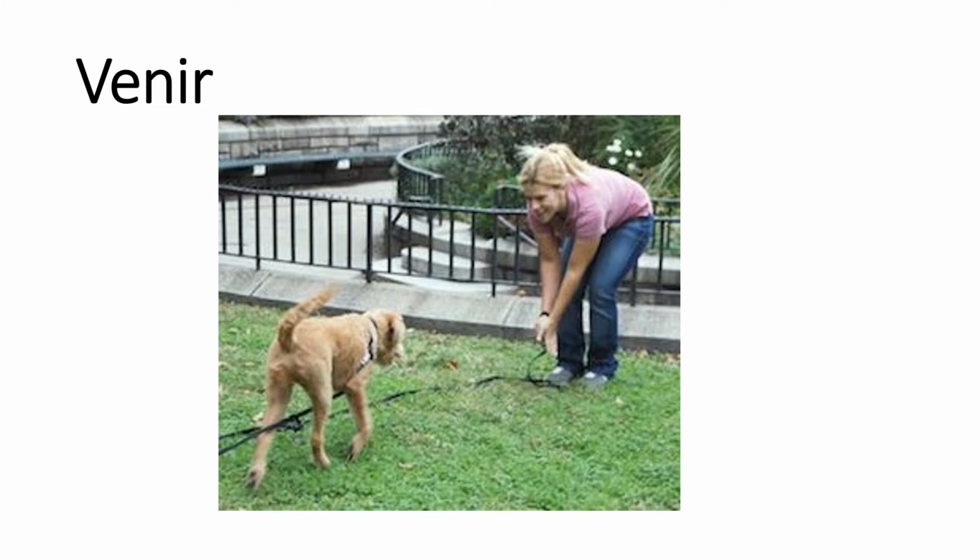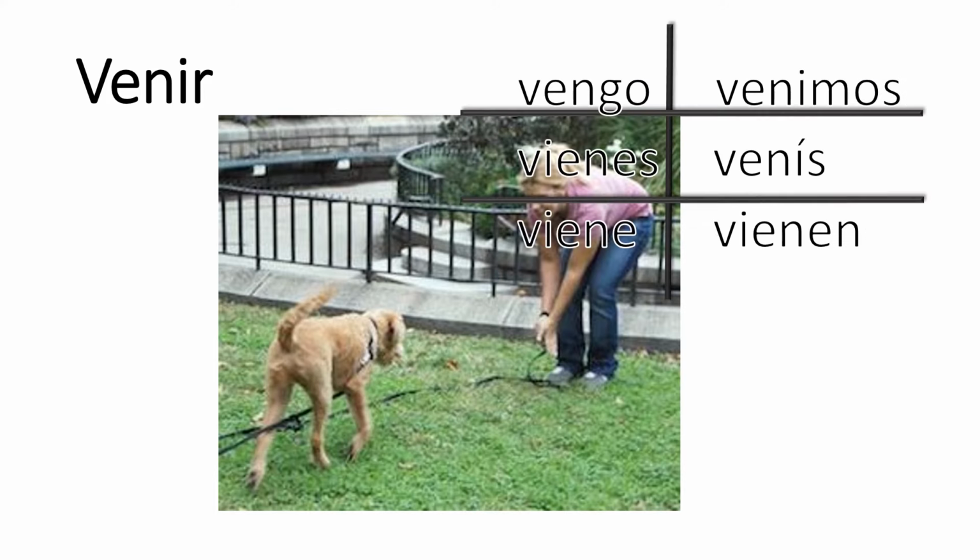Venir. We've used this one, we've practiced it, but let's make sure you've got it in your notes. Remember, it's a boot verb. E changes to an IE, and the yo form is a yo-go verb. Yo vengo, tú vienes, ella, él, or usted viene, nosotros venimos, ustedes, ellos, or ellas vienen, and vosotros venís. And it means, that's right, to come. Venir, to come.